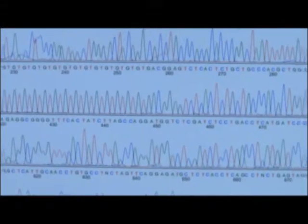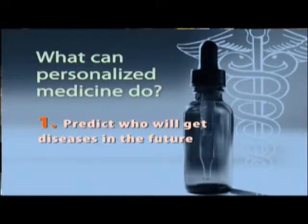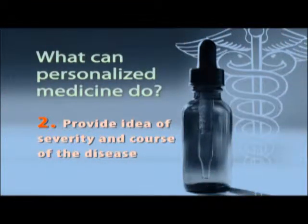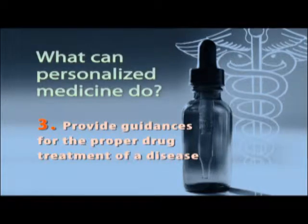Personalized medicine is the use of an individual's genetic makeup to guide medical care in a way that standard laboratory tests or medical history cannot. The things that personalized medicine can do really break down into three components. One is it can predict who in the future will get a given disease. Secondly, it can provide an idea once someone has a disease as to the severity and the course of that disease. And third, it can provide guidance as to the proper drug treatment for a given disease.